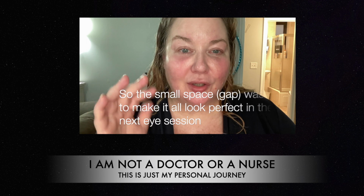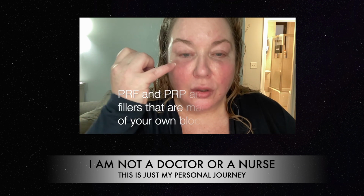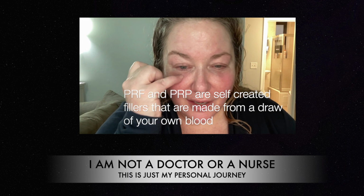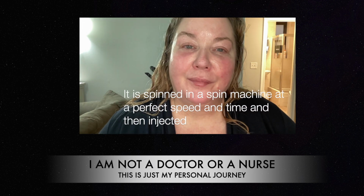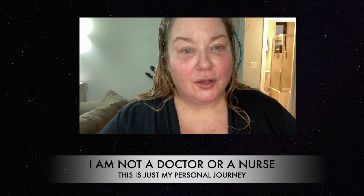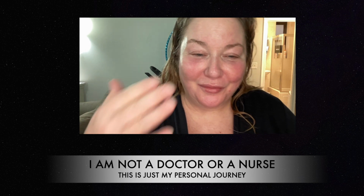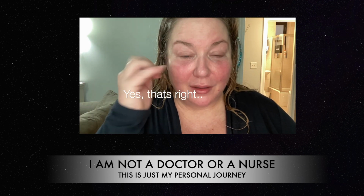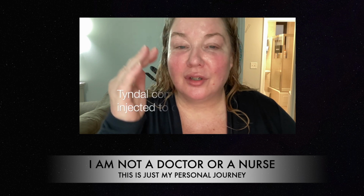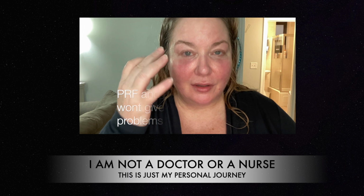I did it intentionally. I was like, okay, now we're going to fix it with PRF or PRP. Because the top layer was still very wrinkly, with a little dent, it could be handled with more filler, but then we had the Tyndall. So instead, my plan was to take PRP or PRF and just fill it up.